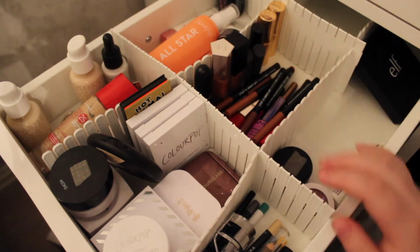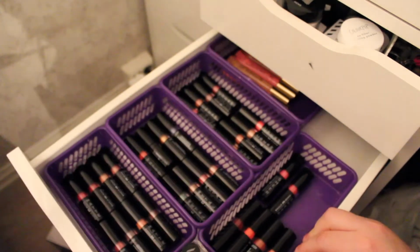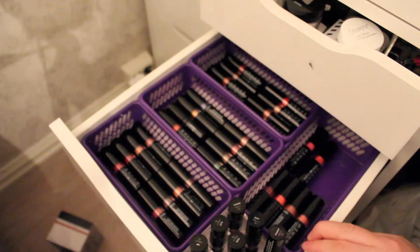Also in the lip section, I want to mention, this is not closed completely. I have a drawer underneath here filled with Makeup Mecca lipsticks because it's been a while that they've been out, in like a couple of weeks.